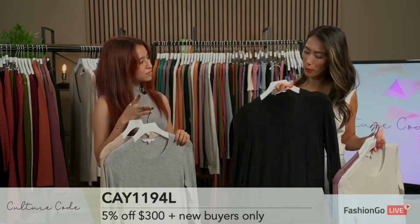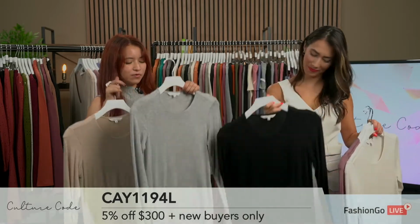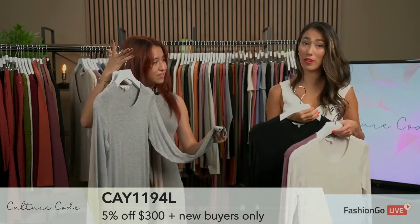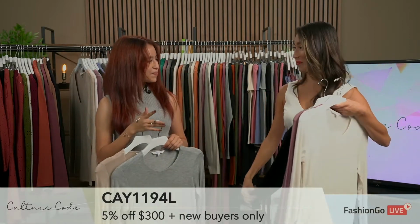Oh, so what would you categorize this one in? Fitted. Yes. So this is guaranteed to just hug you in all the right places. Great. It's also very soft. It is very, exactly. That's what I was going to say. Like, again, it's so nice and soft. Great for the autumn.